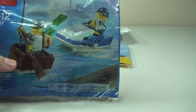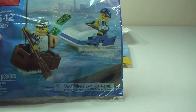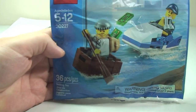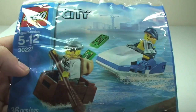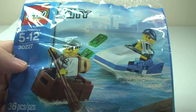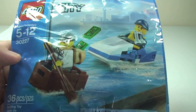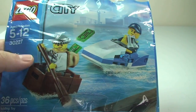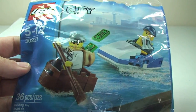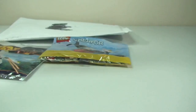Right, so first of all, we got this poly bag, which is set 30227, which I do not have. He's in a box. Yeah, he is. So this is a welcomed addition to my poly bag collection. However, I do want to get another one, so I want to open it, but I also want an unopened one to go into my unopened collection. So excellent, thank you very much for that.